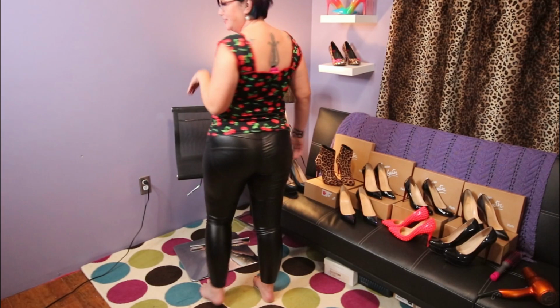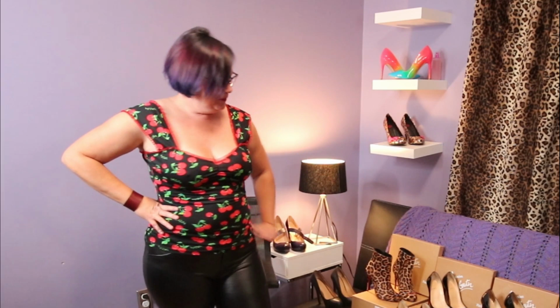Today I'm wearing my pleather pants because people are requesting them, and now that it's fall, I've decided I can put them on and safely get them off because it's way too hot in the summer for pants like this. I got my cherry shirt and zebra earrings because I'm crazy. Should have gone with leopard in retrospect because I think I'm going to try on mostly leopard print shoes today. So let's get started, shall we?